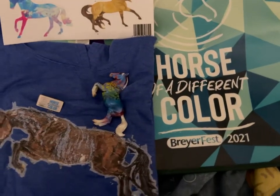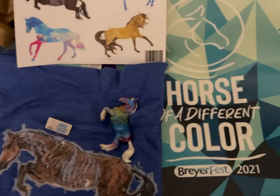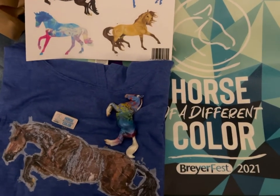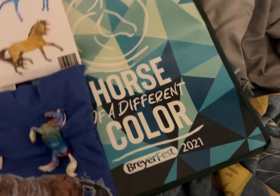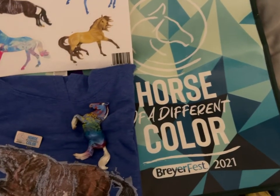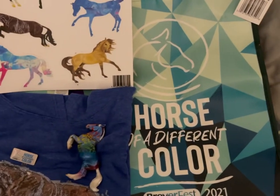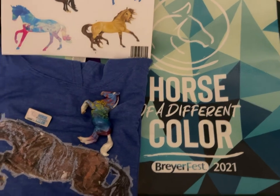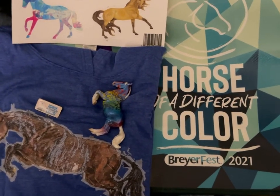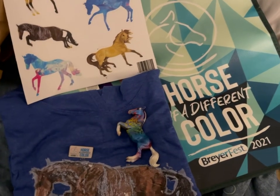So I still have a couple models coming in. I have my other Uffington, and then I have traded one of my Roan surprise models for Pintalooza, so that guy should be coming. And then I also purchased the Sabino, so I'm super excited to be getting those guys. But I'm just going to end my Breyerfest haul here.